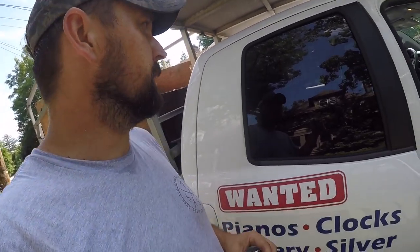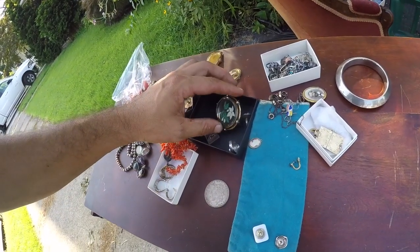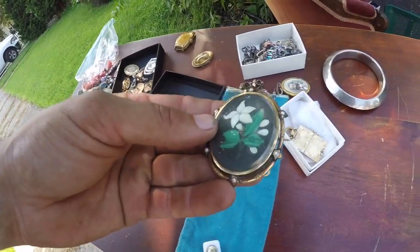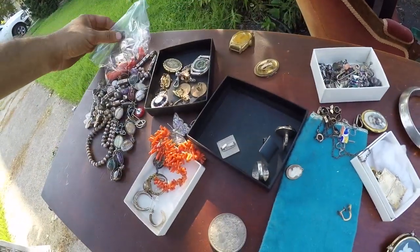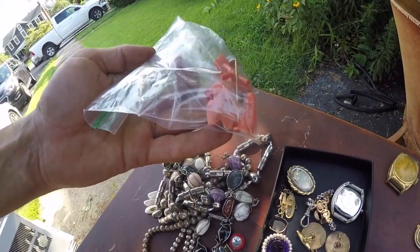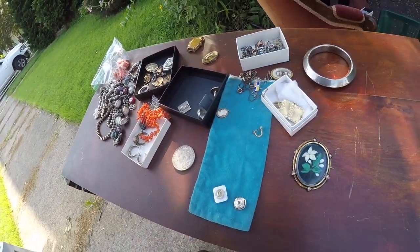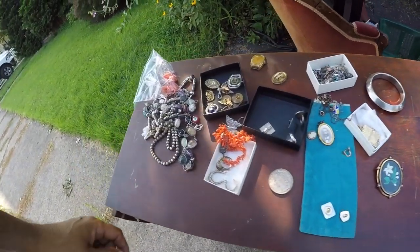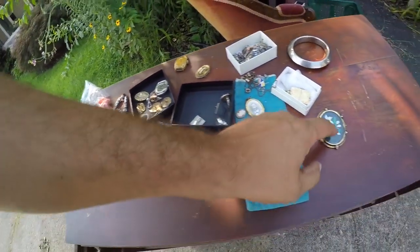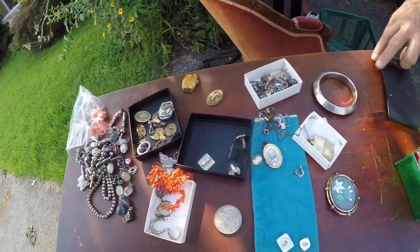I'm gonna try to buy some jewelry off of Dan. So this is the costume jewelry, but this is the piece that I really like. There's a bunch of silver and stuff, and then there's some cool pieces in here. I'm trying to make a deal with Dan right now. Very, very cool. Really love that, though. We're gonna see if it's gold.